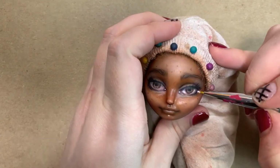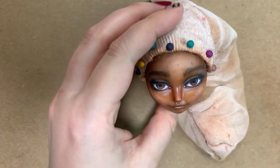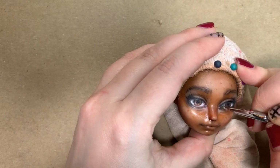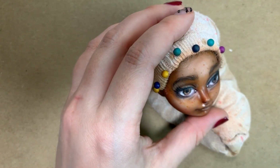To the scleras, I'm adding a touch of white paint so that it looks like a part of the eye is coming forward. The shading done to the eyes was a little too flat in color, so adding the white will really make them pop.